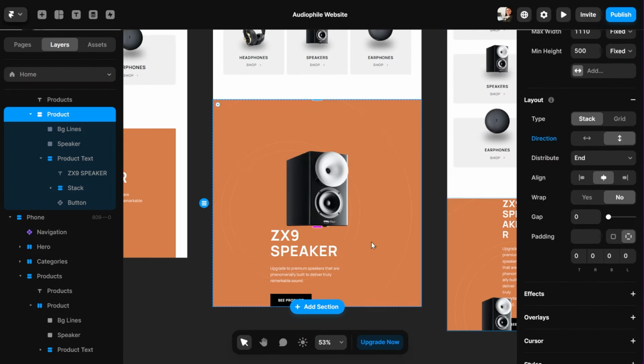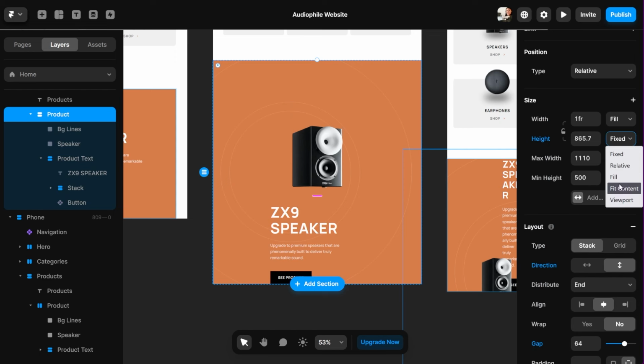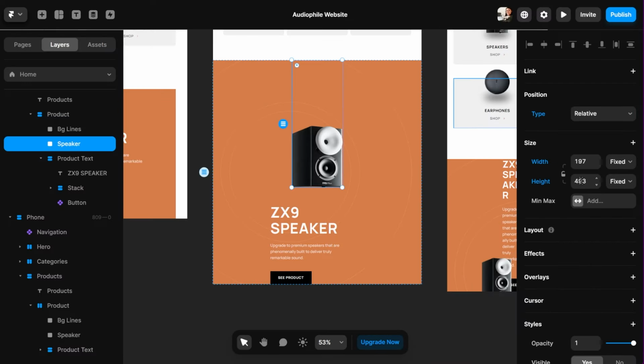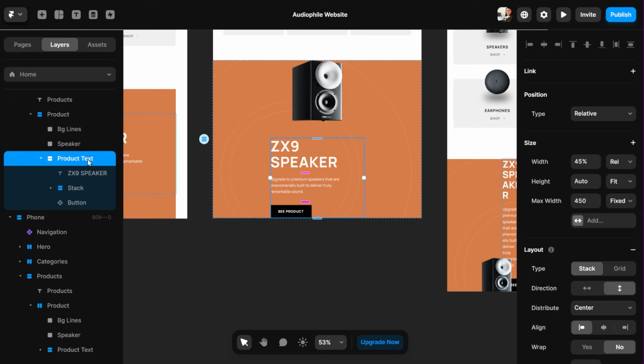I also noticed a weird quirk in Framer when I was trying to set the height of the speaker image. When I set the height to something not fixed, I got an alert saying that the parent has been set to a fixed height so that it doesn't collapse. And then on the parent, when I changed its height to fit content, I didn't get an alert, but when I went back to the speaker image, you can see that the height has now been changed to a fixed height. It is a bit weird because in CSS, I will usually set my images to have a height of auto. But auto is not really an option in Framer, so I think the best way forward is to have a fixed width and height for the images, and then let the parent's height be fit content.